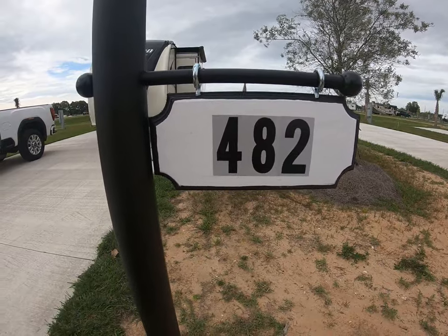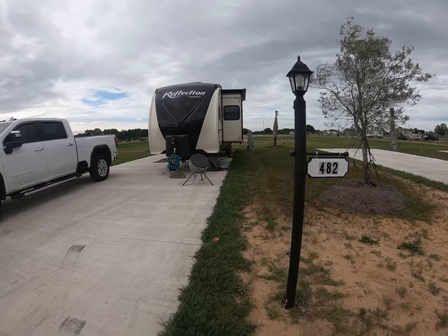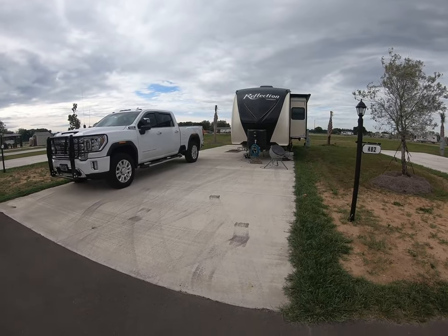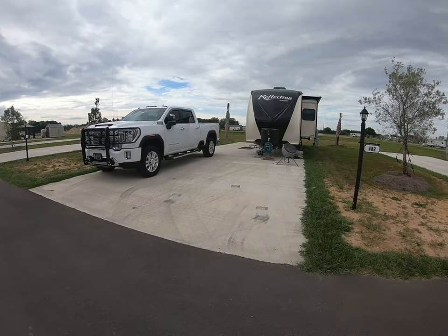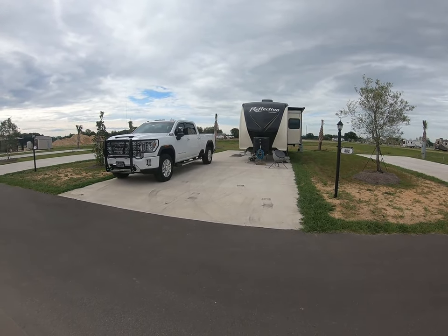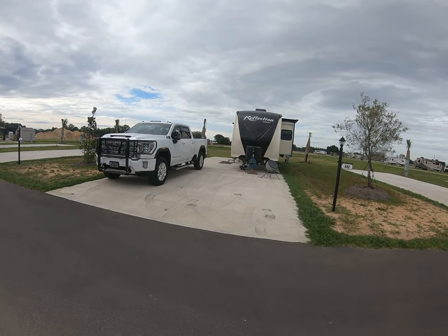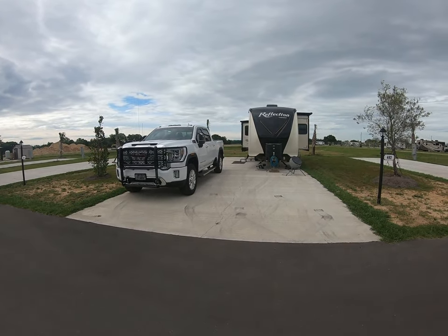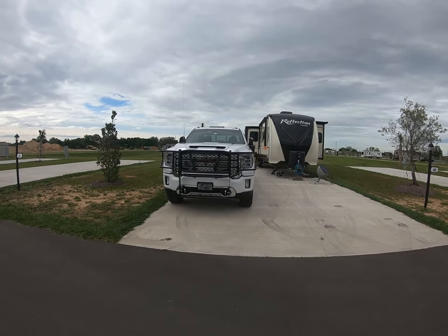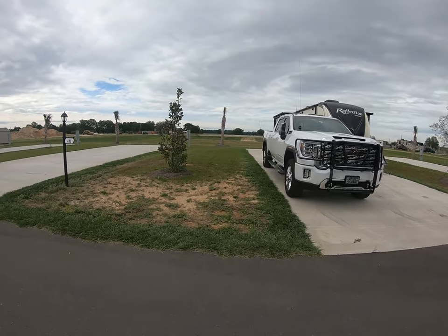We're at site 482 in beautiful Chiefland, Florida. Here's our site. This is the same site we're going to have for the winter of 21-22. It's a 20 by 60 foot pad. As you can see, it supports our RV and our tow vehicle very nicely. We have a nice little patch of ground next to it.